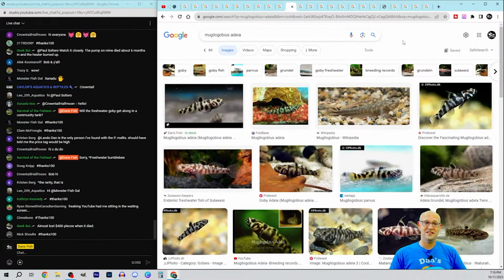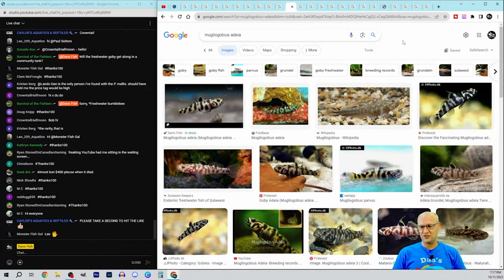This is one that I'm so happy to have in again. We've been able to bring it in once before. These are Mugilogobius adii. They are a shell dweller, and I think they're super cool.